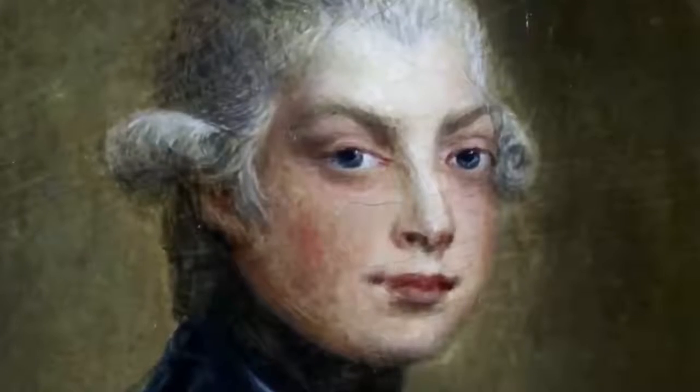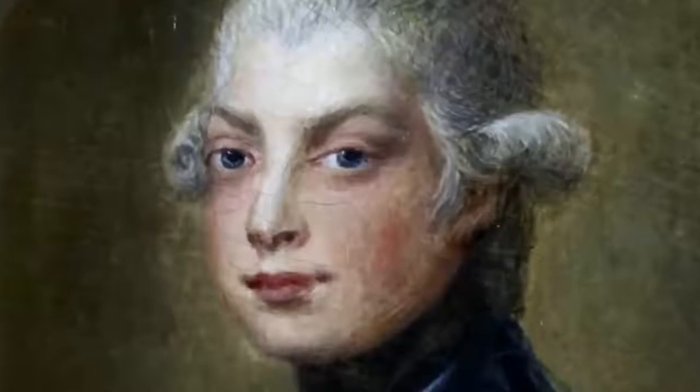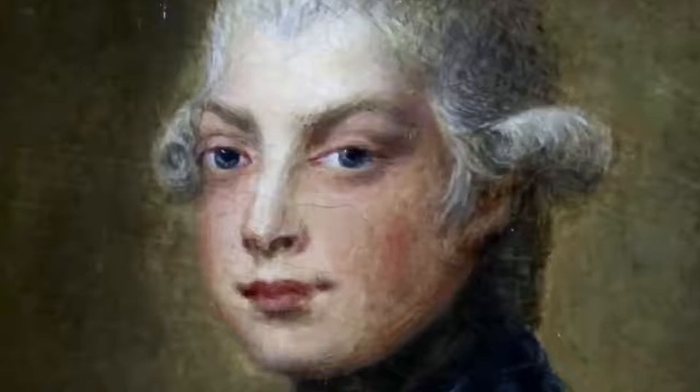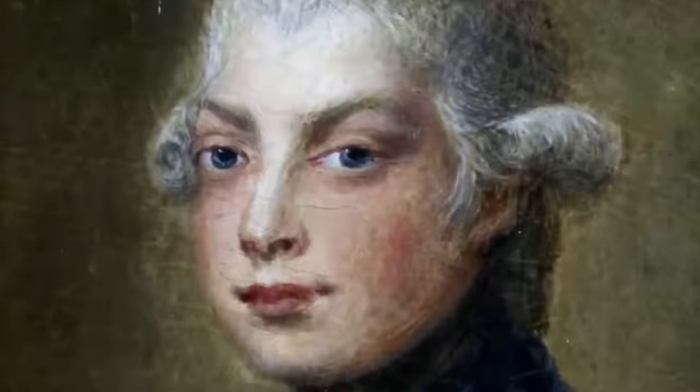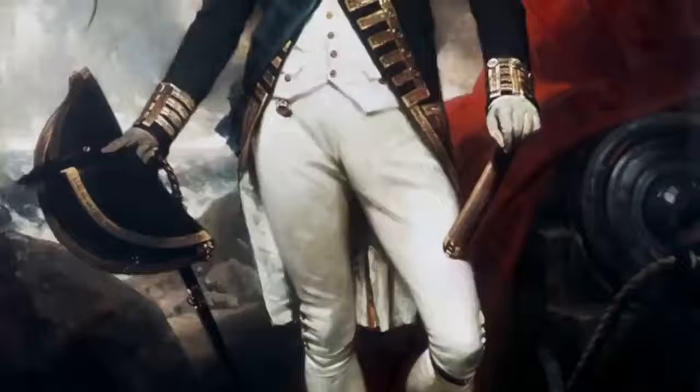Clarence. William, Duke of Clarence, was the third son of George III. He never intended to become king. He wasn't the heir. He wasn't even the spare. He was the spare once removed. But when his elder brothers died without heirs, William found himself inheriting the throne.